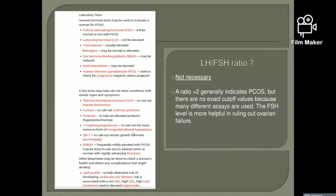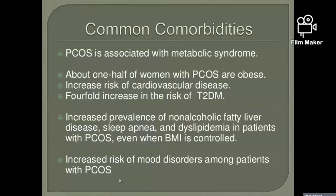Here we can also differentiate with dehydroepiandrosterone for the tumor. This is increased and causes rapidly advancing hirsutism. This is also not good. And we can also go for a lipid profile to determine the risk of developing cardiovascular disease and the risk of associated cholesterols and triglycerides.